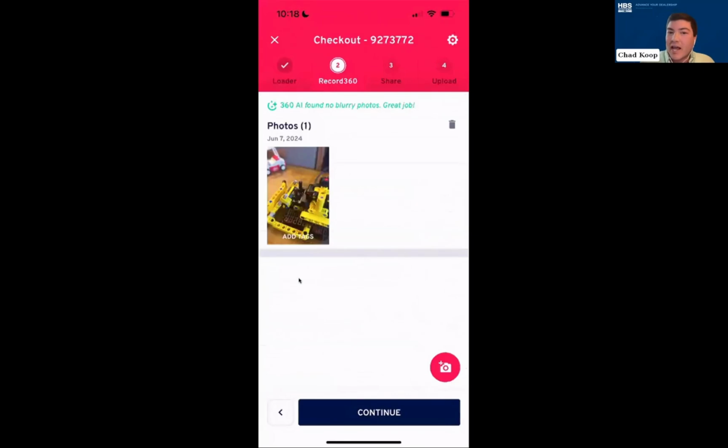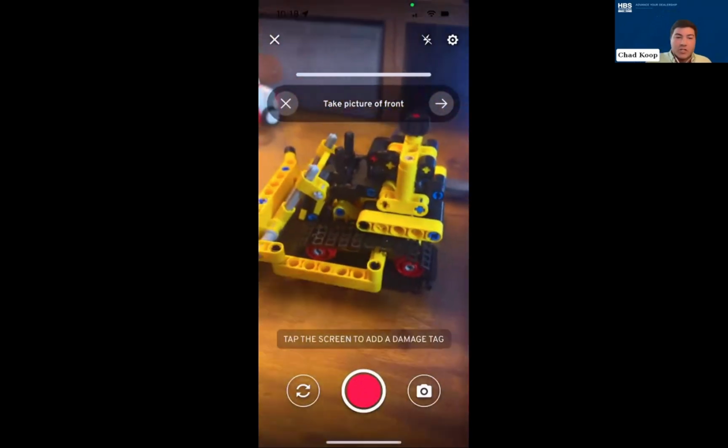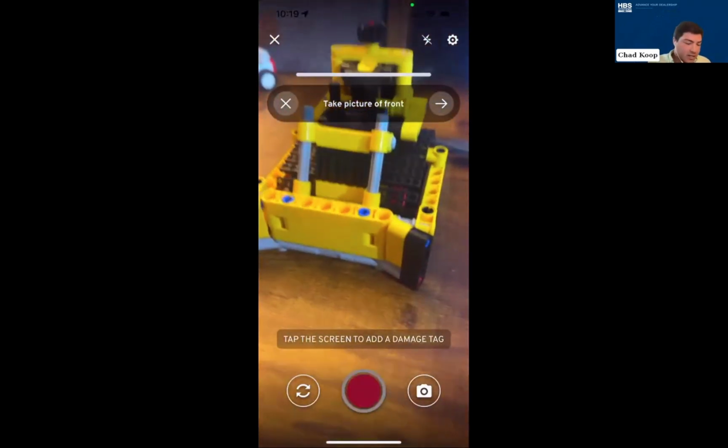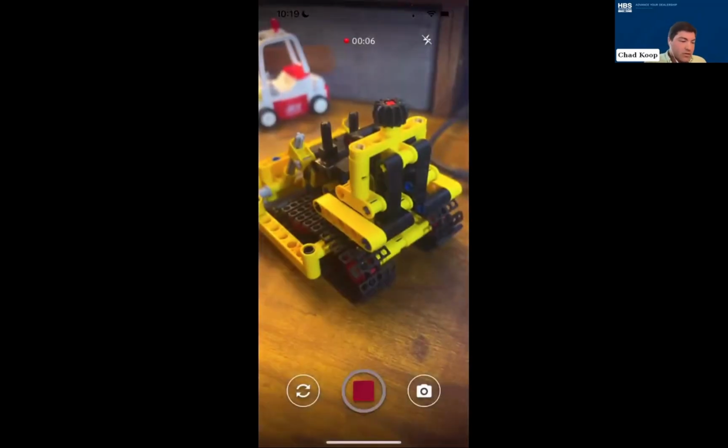From here, you see that AI notification that we have not taken any blurry photos yet, and we can continue on to take additional photos. There are those instructional overlays at the front. I'll skip that and do a quick video walk around. I really do think that video is powerful, and we'll notate some of these failures on there.